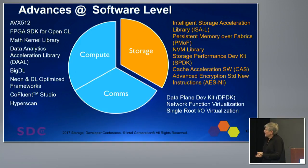That came out with Skylake, and you can read about it online. We've made our FPGA SDKs for OpenCL. We have a math kernel library, MKL, for AI as well. We have a data analytics acceleration library, BigDL. We're working on Neon and deep learning optimized frameworks through our Nervana acquisition that just happened earlier this year. And we have Cofluent, Studio, and Hyperscan.